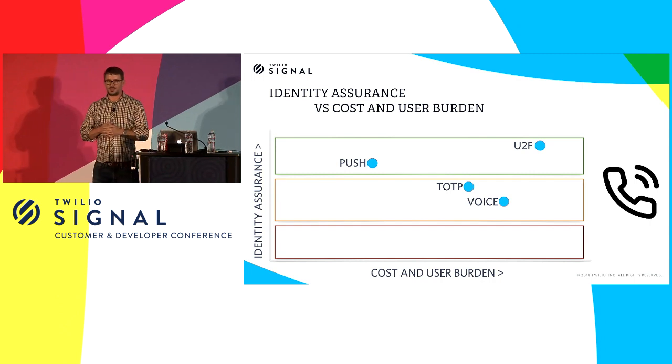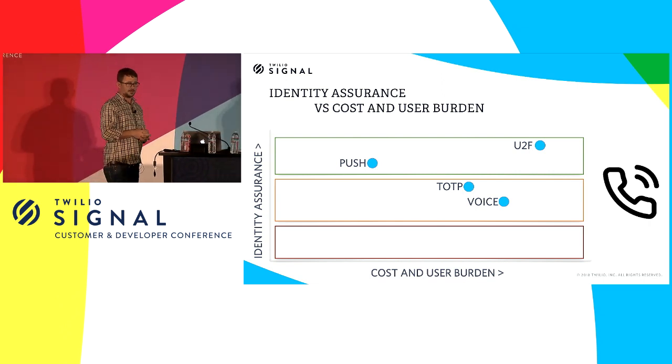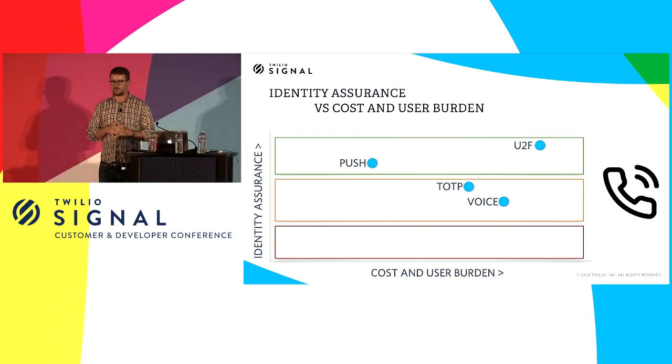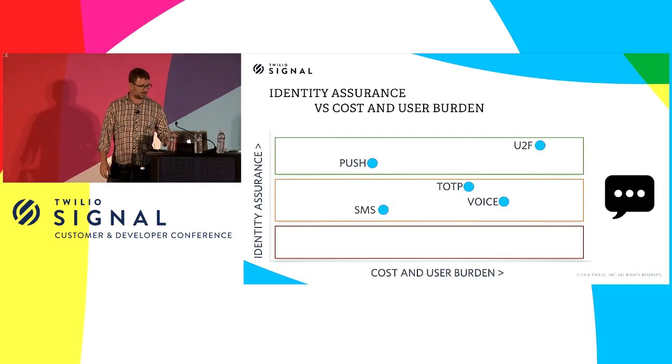Voice is also a solution, but as someone noted in the last presentation, if I'm calling an IVR center, how am I going to authenticate with voice since I'm already on the phone? So it's a bit of a burden. It's also very expensive, especially when we're talking about international calling. Toll fraud is also a vector here for voice, so it is something you have to be wary of. There is a higher cost and a higher user burden for actually using voice communication.